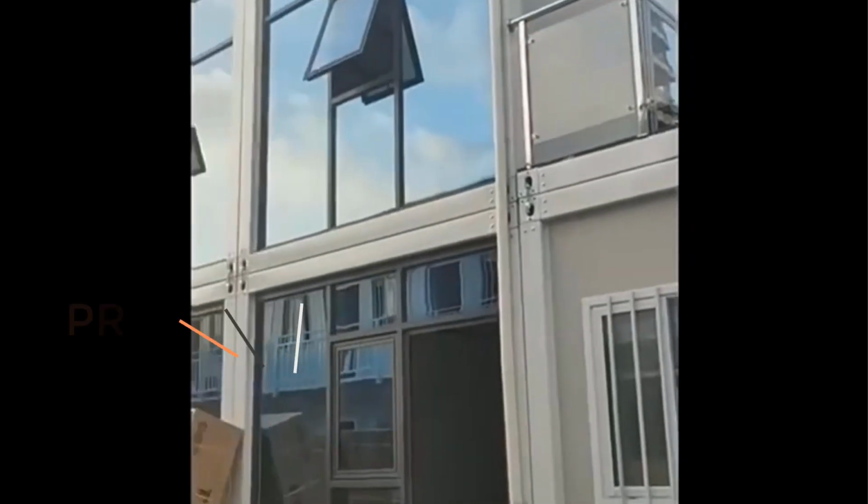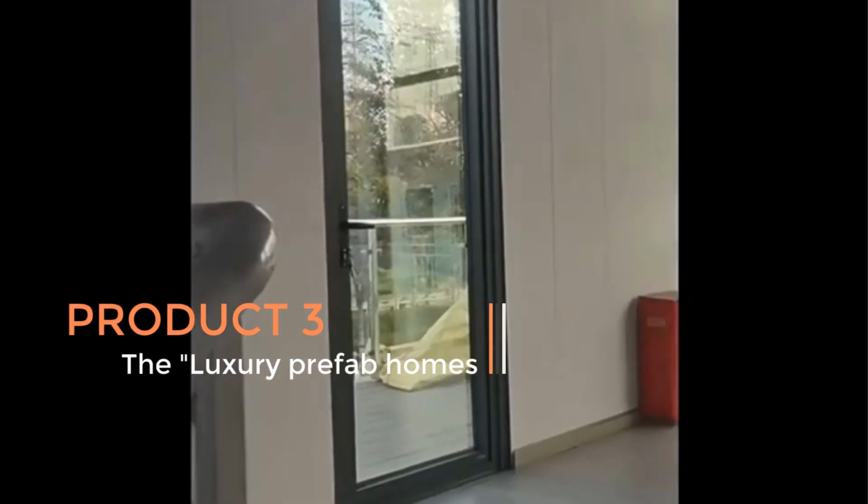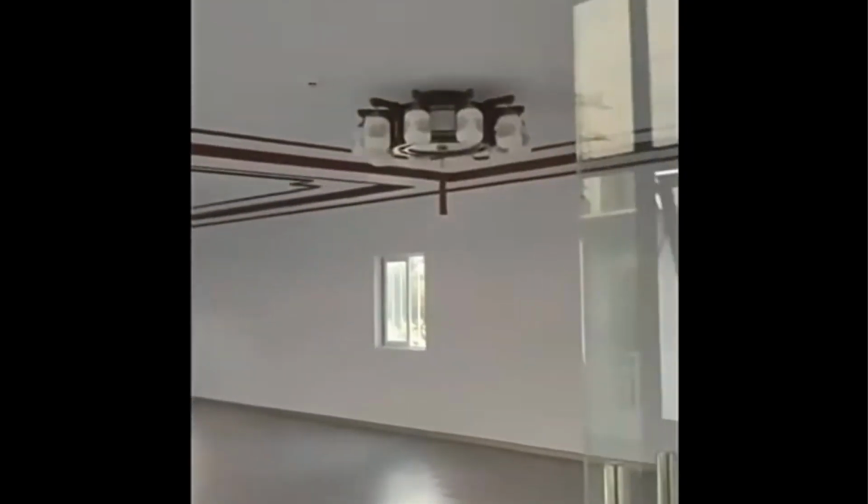Product 3. Product name: the Luxury Prefab Homes. Luxury Prefab Homes, ready-made and designed for an efficient, portable, and luxurious lifestyle, represent a contemporary approach to housing that combines sophistication with convenience. These homes are constructed using modular building techniques, allowing for a faster and more cost-effective assembly compared to traditional construction methods.